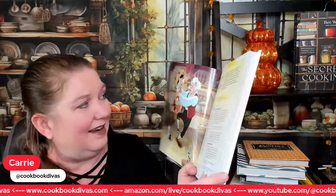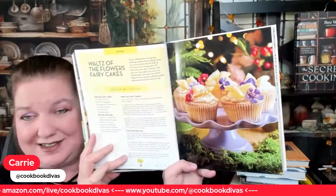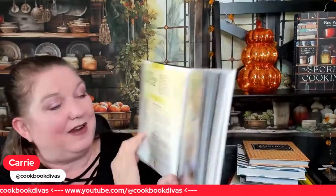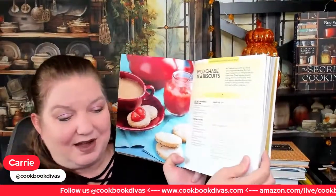Tuscan roast chicken from Pinocchio. They somehow tied that in. That must be an Italian fairy tale. Waltz of the Flowers fairy cakes from Fantasia. I'm going to have to start skipping ahead because I'm not supposed to show you every picture from the book, but we're so excited about this. Here's Wild Chase tea biscuits from The Adventures of Ichabod and Mr. Toad.